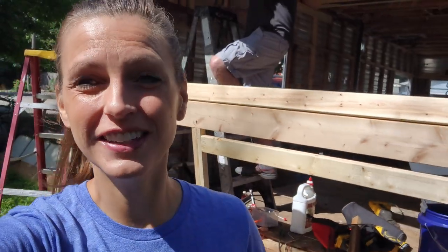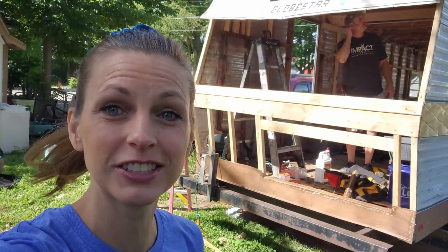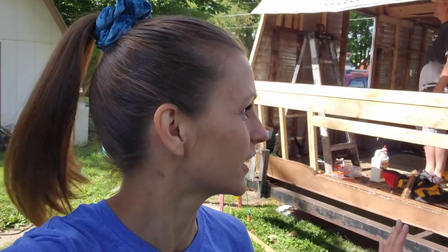Okay, so it's a new day and we are looking at 70 degree weather again, and we look at how much progress we are making on this camper. It is totally coming together and I am so excited because I am already starting to think about paint colors for the exterior. I'm hoping that in a very soon video we will be able to show you us painting this beautiful camper. So we have all day and we are ready to knock this out.